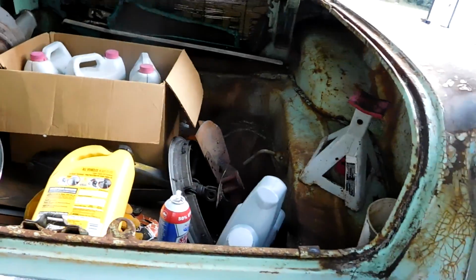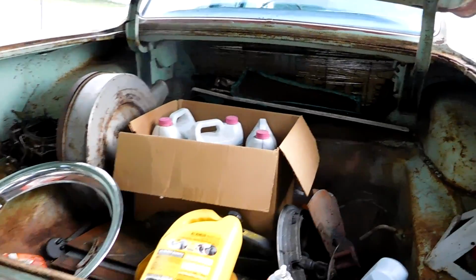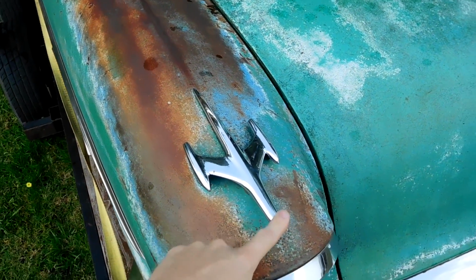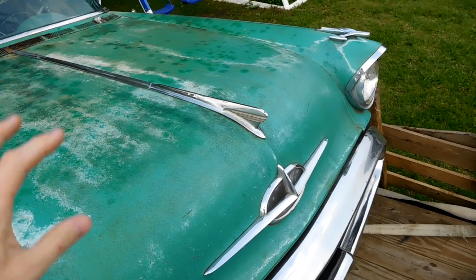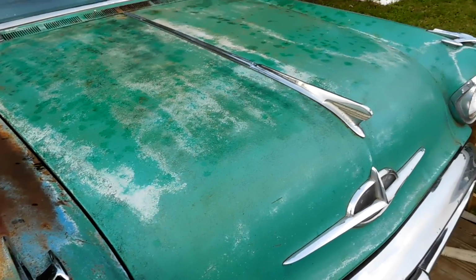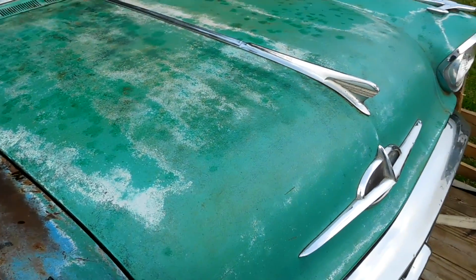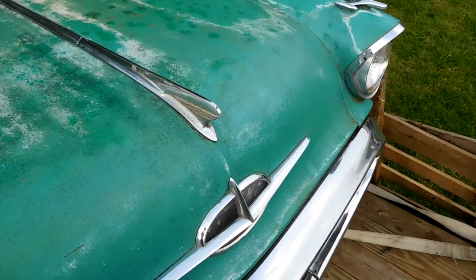So let's go to the important part and let's look under the hood and see what we can see. One of my favorite parts about this car are these two little mini airplanes. In the 50s it was cool to have an airplane looking hood ornament, and I guess Oldsmobile decided, oh, we want two, but we can't put two in the middle, so we'll put that in the middle and then two on the fenders, because 3 ornaments is better than 1. I don't know. Let's get the hood open.